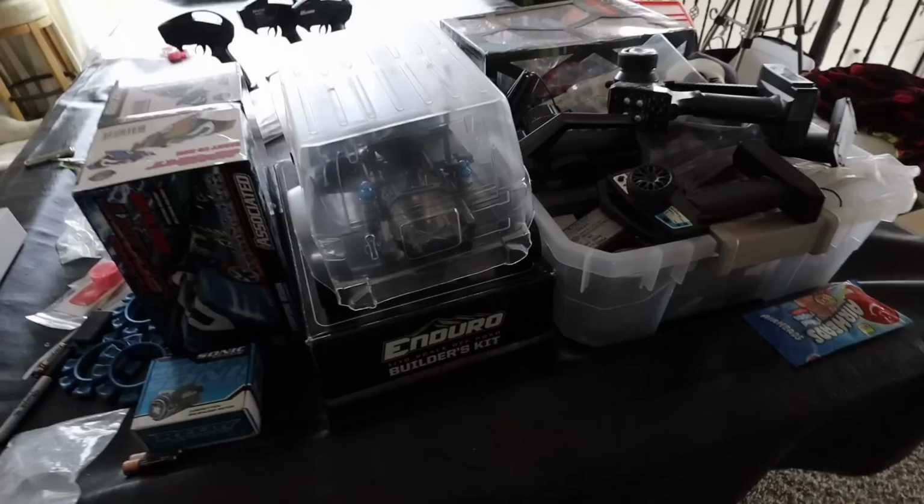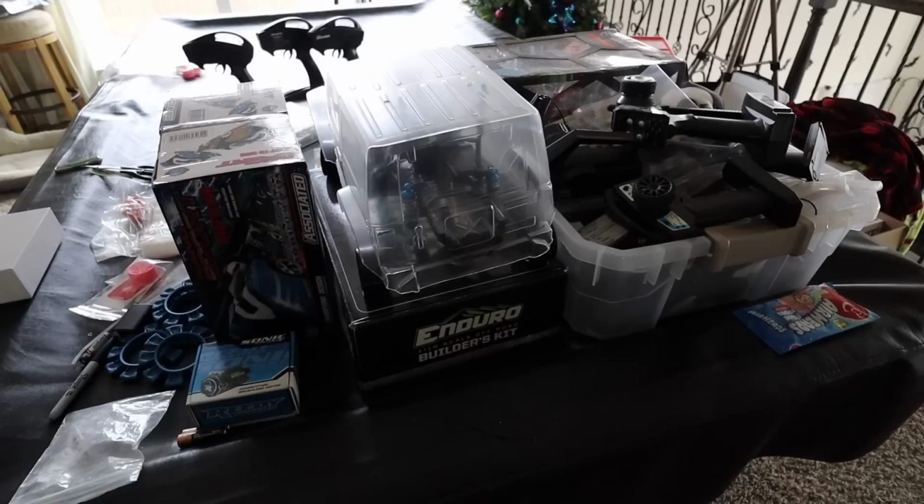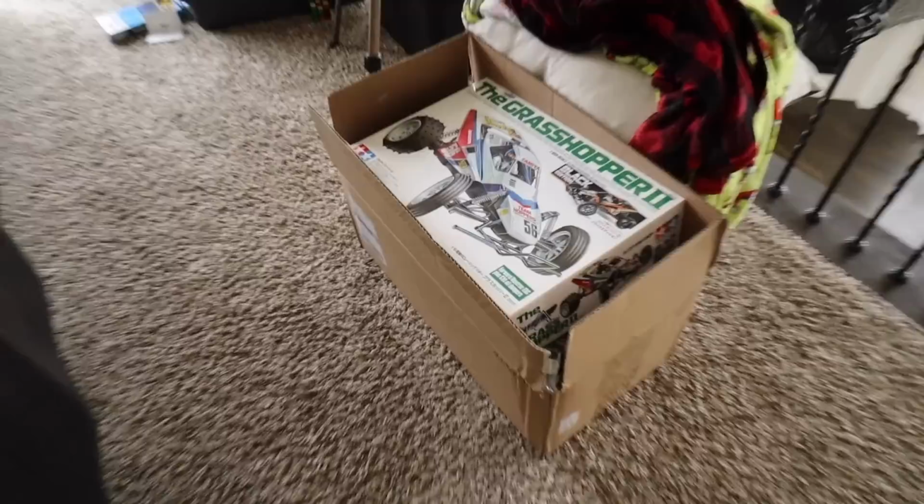Moving on. I have these two. These came from the storage unit. I'm actually going to be selling these. Got no reason for these. And I have more out of the storage unit that I'm going to pull out. Look, a random Grasshopper. That's the Grasshopper 2 that I'm supposed to be in the middle of building. Actually, I am in the middle of building, but it's got a long way to go.